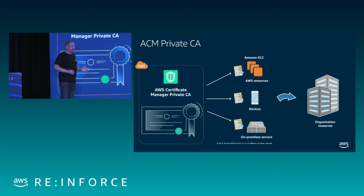AWS Certificate Manager Private CA takes the heavy lifting away from running your own PKI. When we first launched this service, it was a subordinate CA. You had to take the certificate and sign it with your own PKI. Thankfully, a few days ago, we also released the function for it to be a full root CA as well now. So you don't need to take your keys and sign them anywhere else. You can use AWS and generate your entire private CA and use this then to issue, revoke, and update certificates.